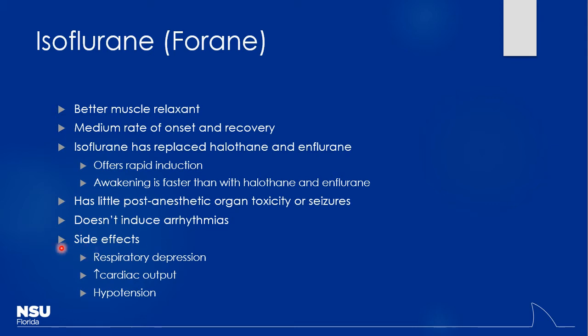Side effects, though, you'd expect respiratory depression. We understand that's going to happen. That's an anticipated side effect. That's again why we're providing ventilatory support for the patient. You may see things that increase cardiac output. Now, who might that be a problem for? Maybe CHF patients. Yeah, who else?